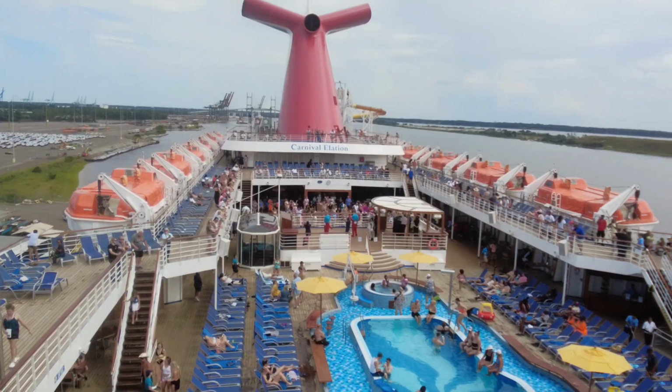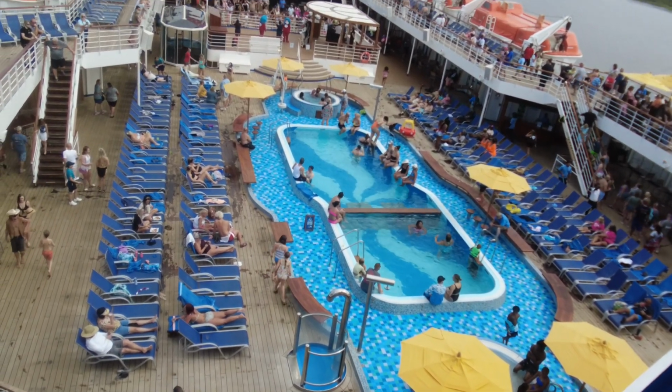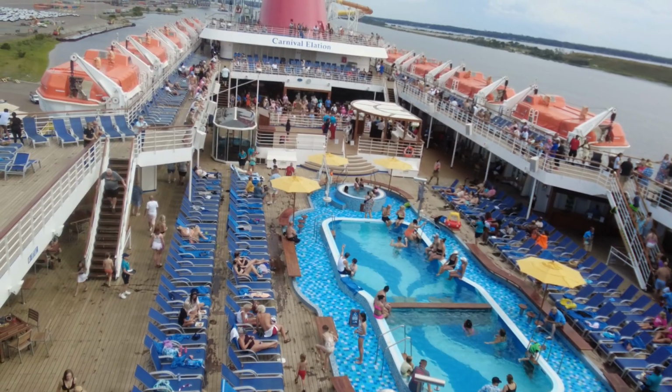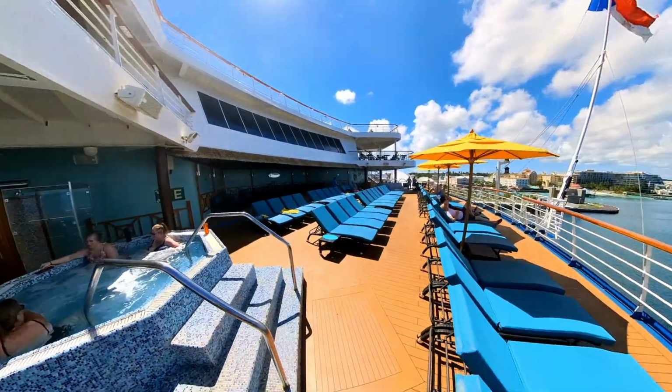But overall, the small ship was really awesome. They only have one pool. One pool, and what is it, two hot tubs? Well, on the Lido they had two hot tubs, and then there was one in the Serenity? Was there one or two in the Serenity back there? I think there might have been one on each side.